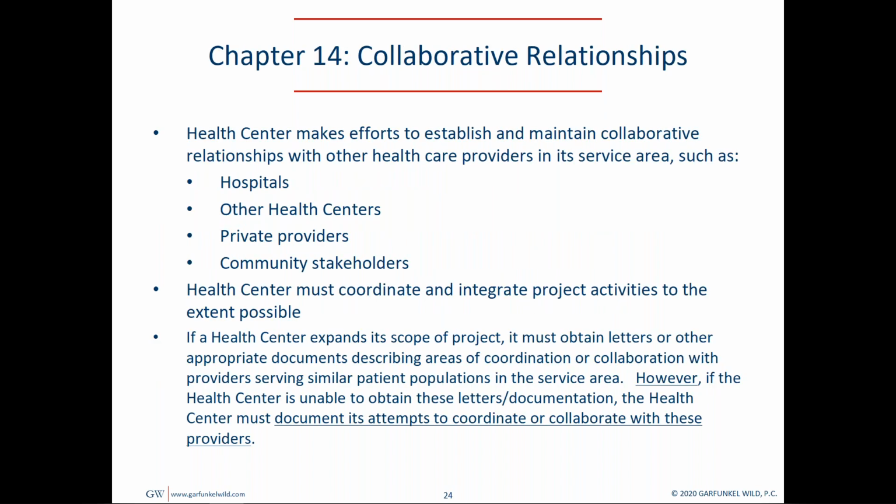Okay, collaborative relationships. So this is something HRSA never used to check, but now they are checking. They want to see that you have relationships with other providers in the community. It could be other FQHCs, does not need to be other FQHCs. It could be hospitals, community stakeholders, anybody like that. It could be your PCA. It could be your local health district.